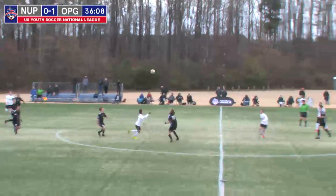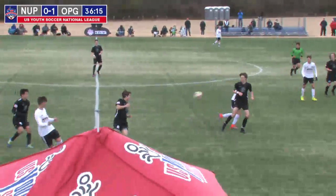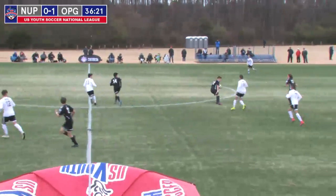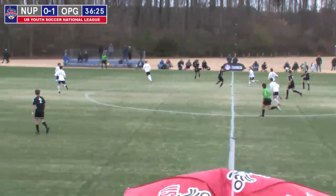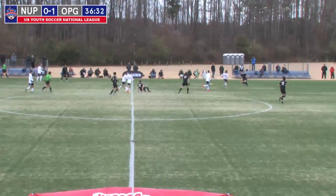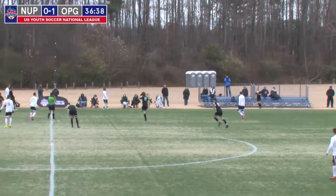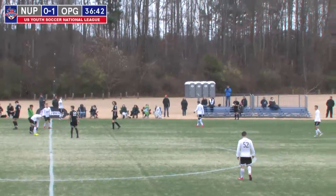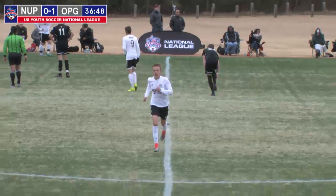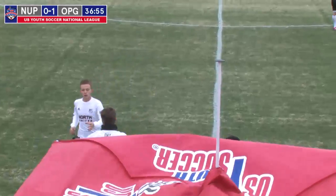Clears this one up and all bouncing around and played up top. Brown lays it off. North United with a chance to counter, but just breaks down for him. And here's the substitution. Michael C. Day out of Beaver Falls, Pennsylvania, will be coming on for number 17, Landon Grant.